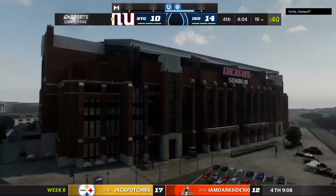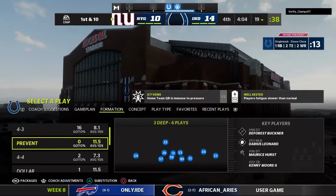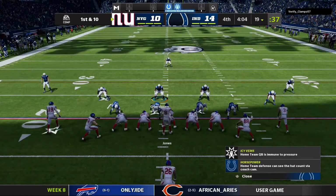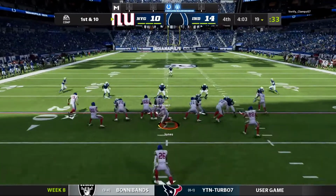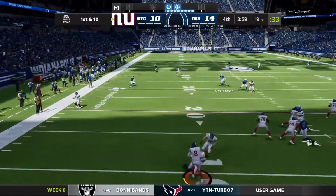A nice return that time, gets 12 yards back. And it'll be Giant football, 1st and 10. The Giants offense at the line, ready to begin their next drive. Their defense accomplished step 1 of the mission. They forced the punt. Now they'll look to erase that deficit.